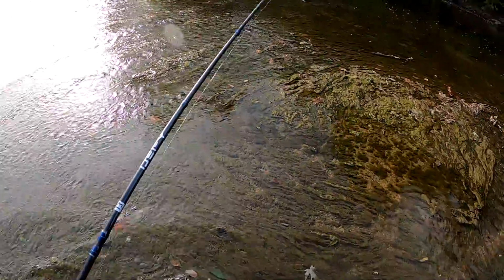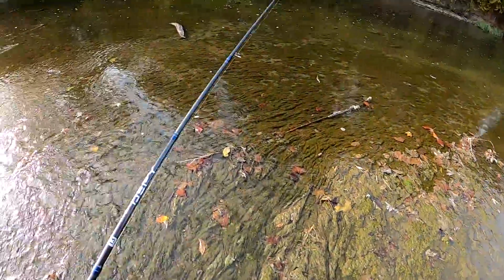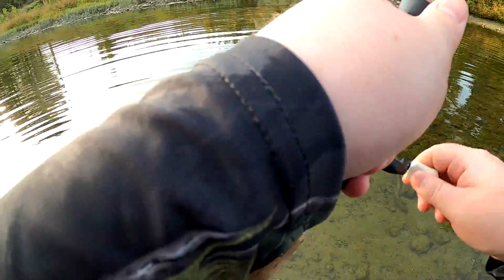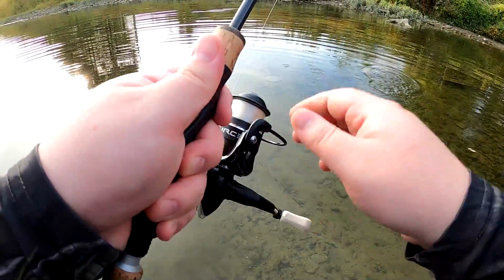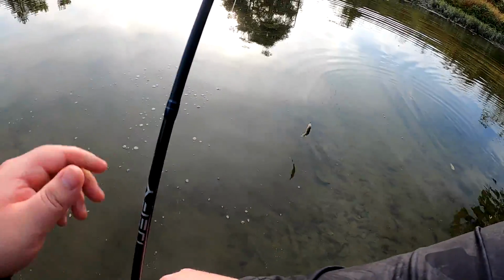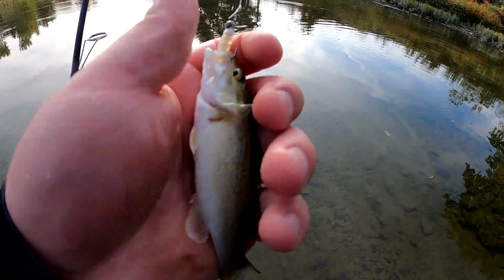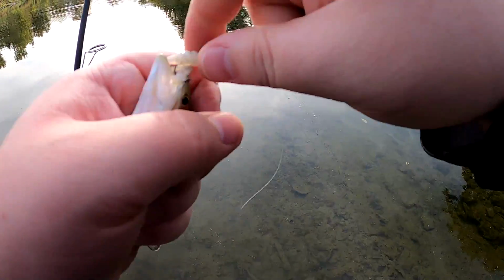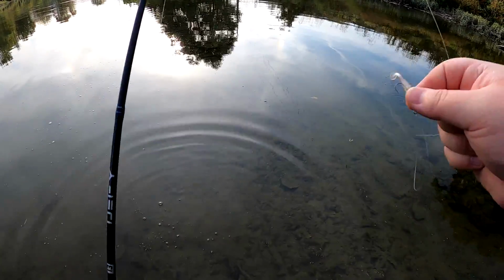There's a quick look. Wow, this water is low. Even the algae sticking out over here. That's unusual. Oh, I had a nibble. Got a fish. And this one is another smallmouth bass. Another little one. Only one species so far today. And they're all aggressive. They're all little smallies.